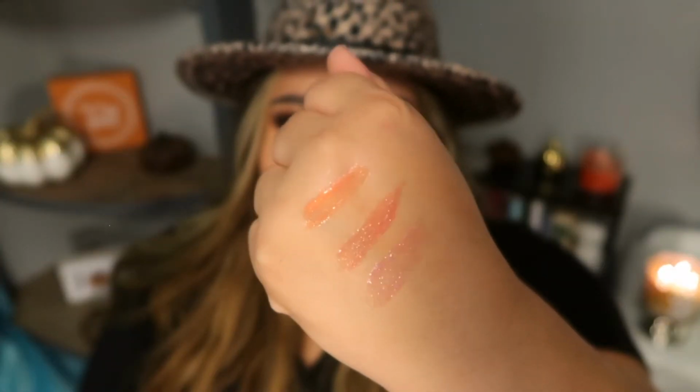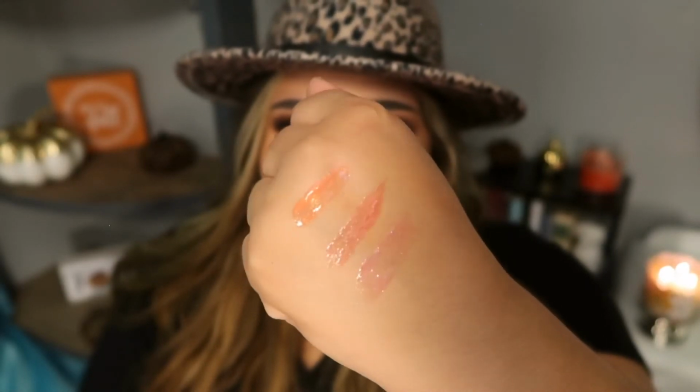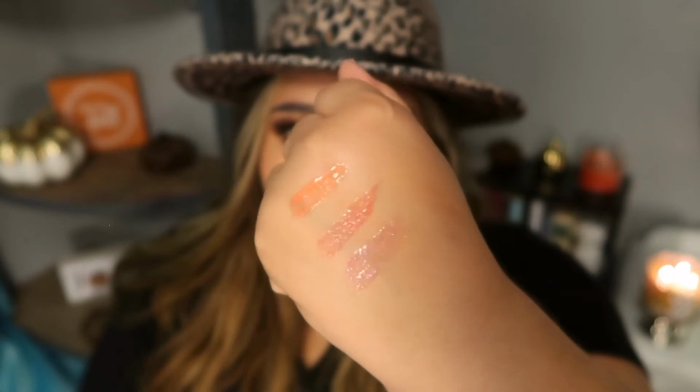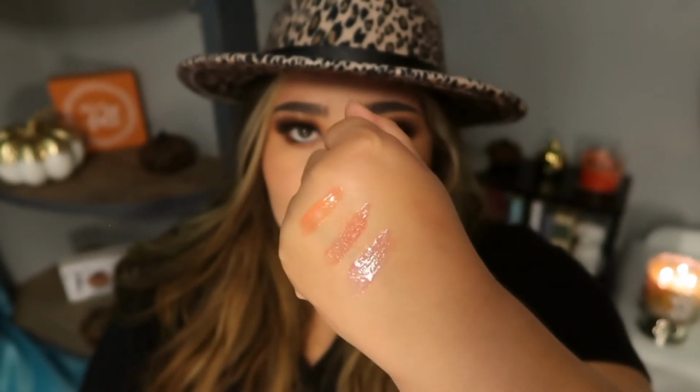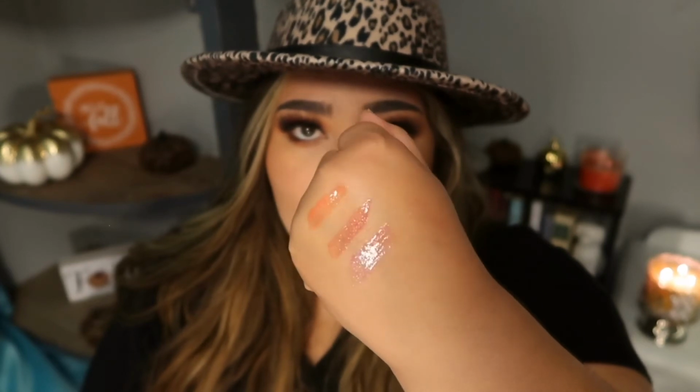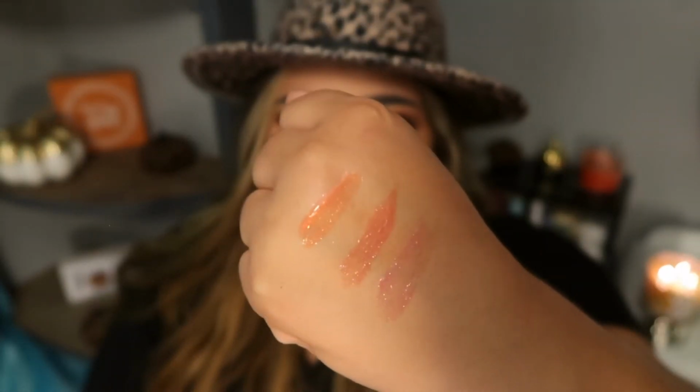Here they are. So Peaches and Cream is on the top, and then we have No Brainer in the middle, and then Friends of Glamour, that nice pink, on the bottom. And just look how shiny those are, guys. They are so shiny, and they have beautiful sparkle in them, and for $3 you just can't beat it. You cannot beat that.